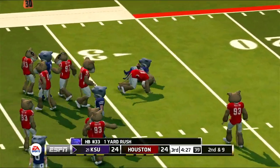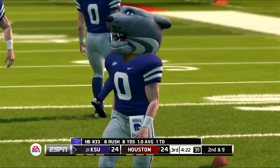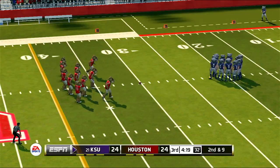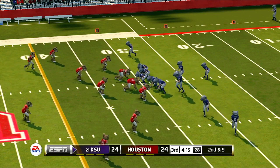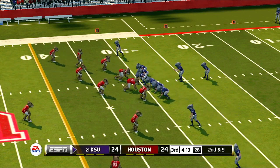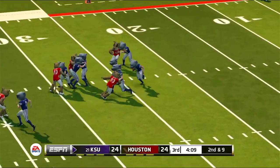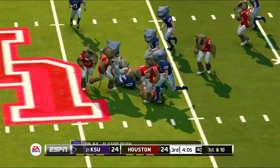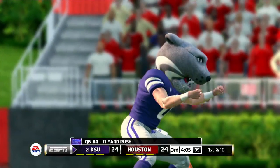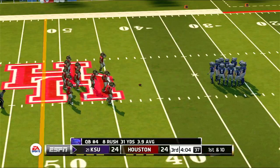Tackle at the 30. Maybe a yard on that draw play. That brings up 7-9. Second down and 9 to go. Ball on the 30. He scrambles. And down he goes at the 42. Gain of 12 on the play. First down.